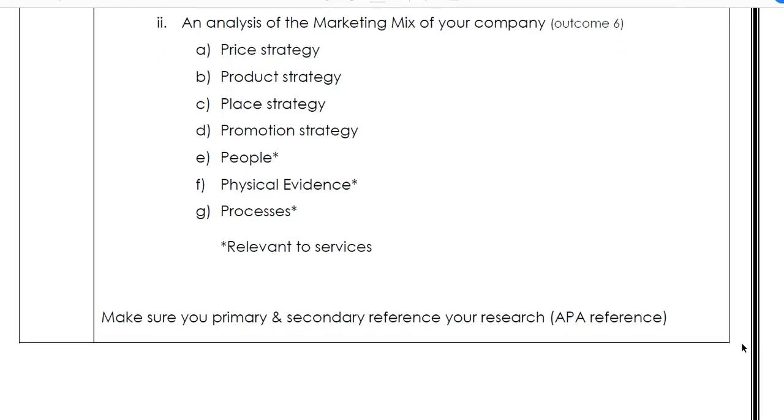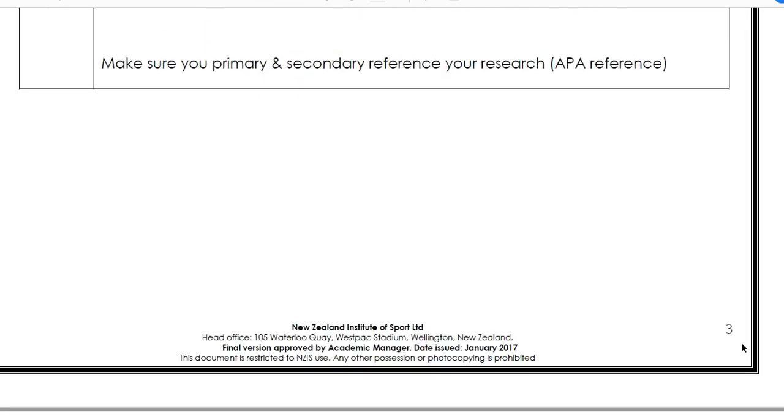Really important you come along to tutorials and to lessons to get more information about that, okay, as well as your own research. And if you look down here, make sure your primary and secondary research is referenced, APA style, as it has been all year.